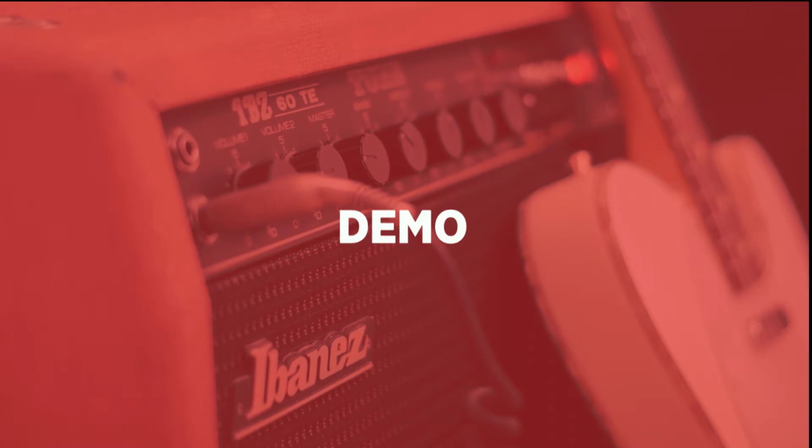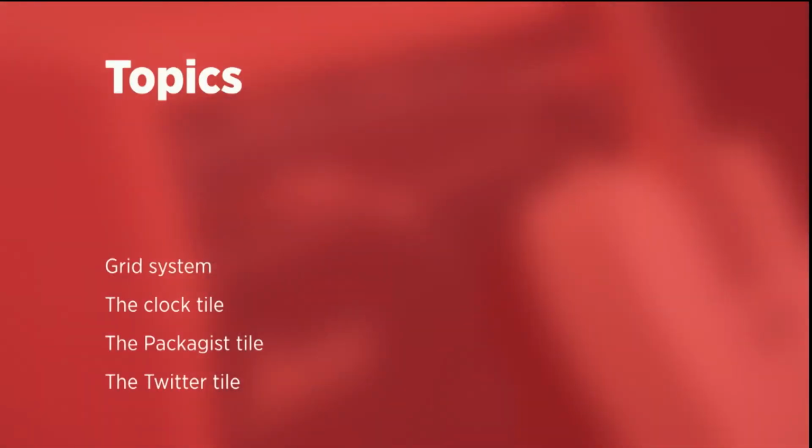Okay, so I've given a lot of theory, but let's see it in practice. I'm going to show you the grid system, how you can position tiles on the dashboard. Then, for those who don't know Vue.js all that well, we're going to give a little crash course by explaining the clock tile, how that works. Then we're going to explain the packages tile, which is a little bit more interesting because we have server-side events going on there. And then we're going to review the Twitter tile because it's just a cool tile.